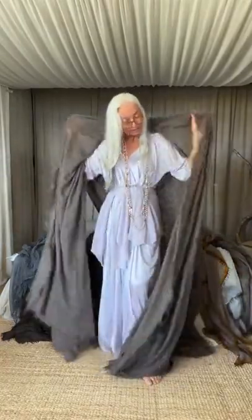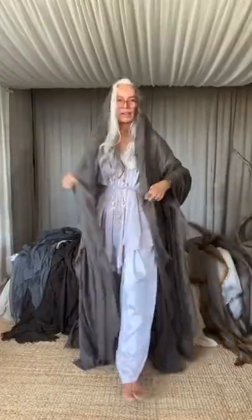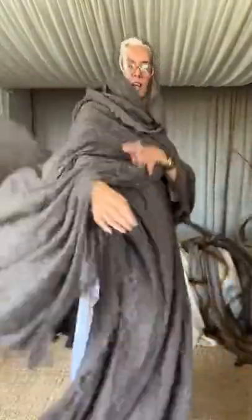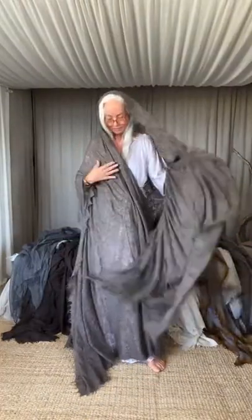You can put this on your head. It's really isolating even more. And yak is very protective. Yak is a fiber that is really, really protective. So this is meditation cocoon, the big size.